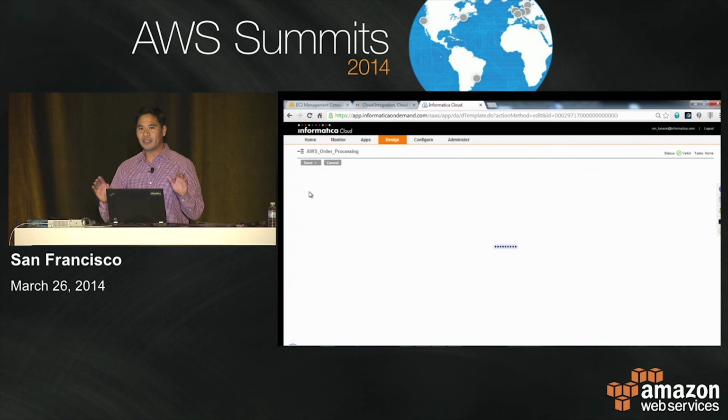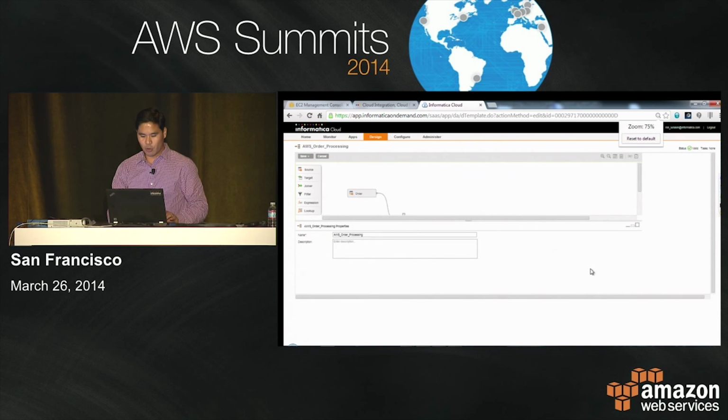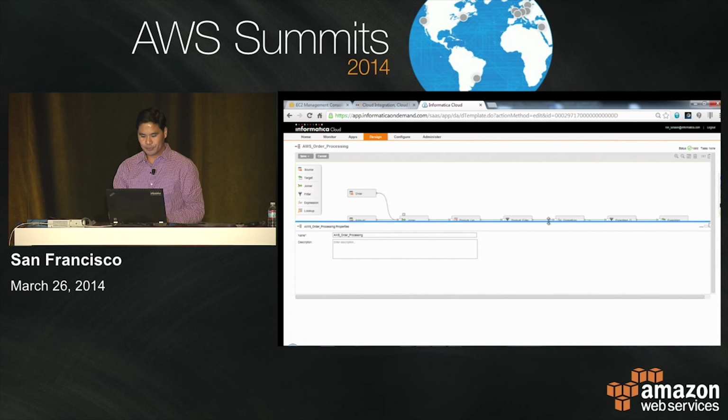So the wizard's great if you're doing a very simple, straightforward data movement, data migration scenario. But if you've got some transformation capabilities, or if you've got something that's a little bit more complex that you need to show, that's what we've got here.